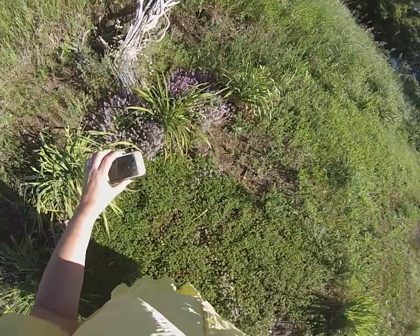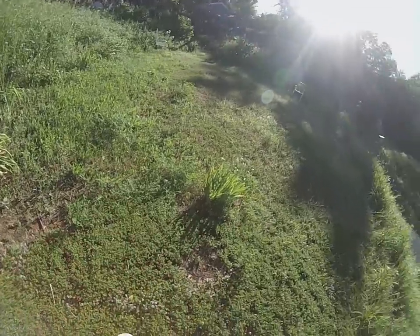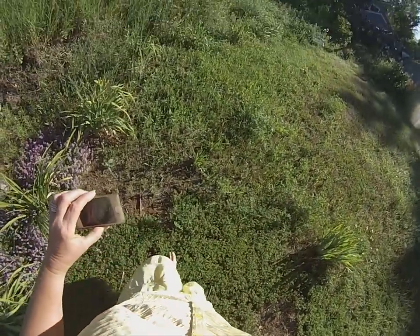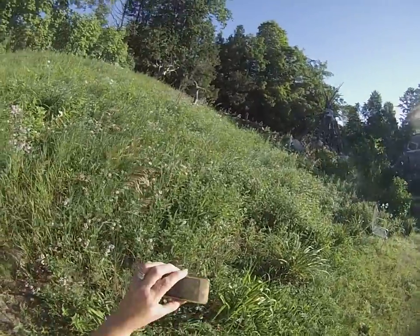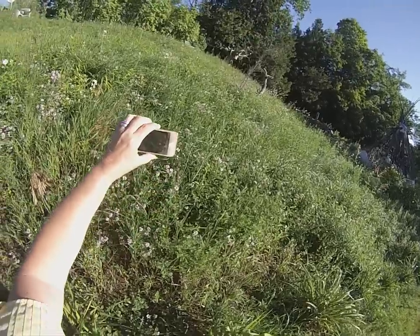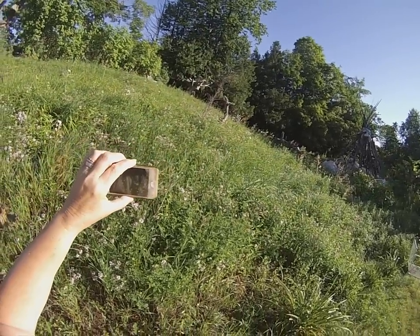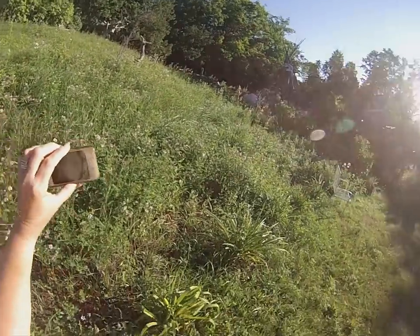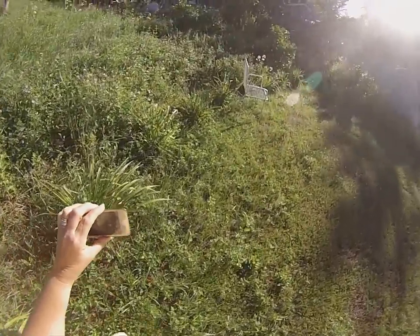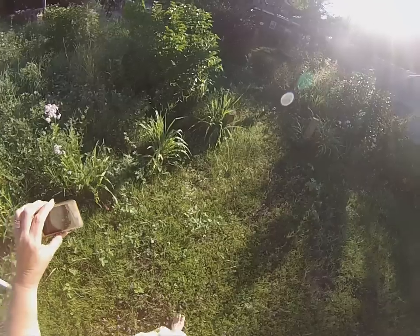Isn't that clump beautiful? I didn't mow it. I mowed all this. This is Wildflower Hill. Doesn't look like there's so many wildflowers this year. These aren't open yet today.